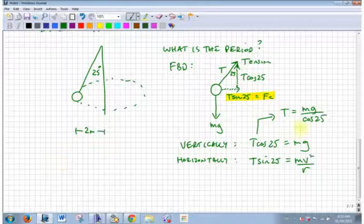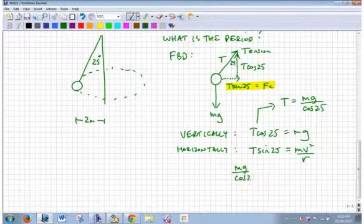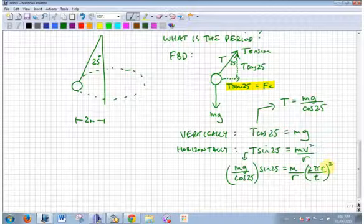So let's go over here. Actually, let's go right under. So mg over cos 25, that is tension. That's called substitution, right? That's m over r. Okay, what's v squared? 2 pi r over T. Okay, that's v squared, 2 pi r over T squared, distance over time. All right? So I was going to say there's only one variable in here I don't know, but actually, I don't know the mass of this ball, do I? Let's make something up. Do I need it? I don't, because m cancels out. So it doesn't really matter anyway, right?